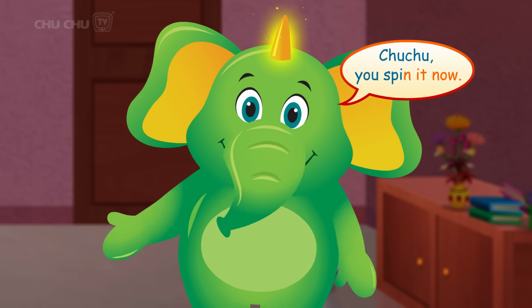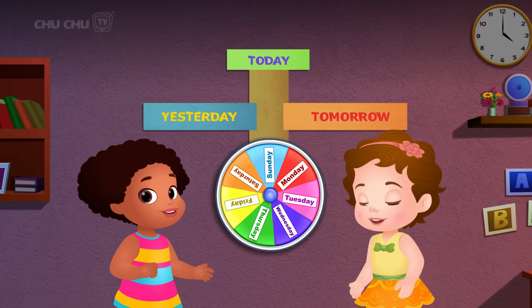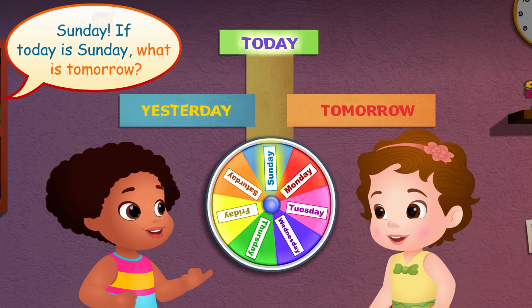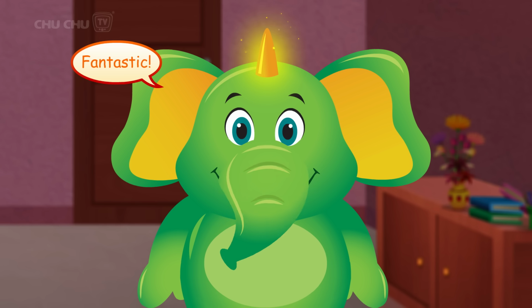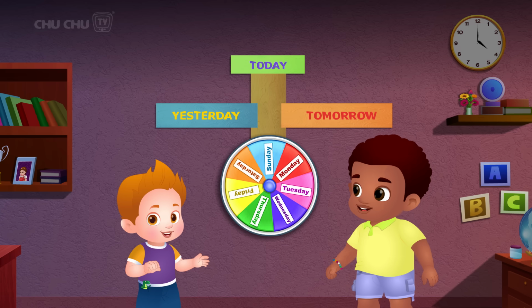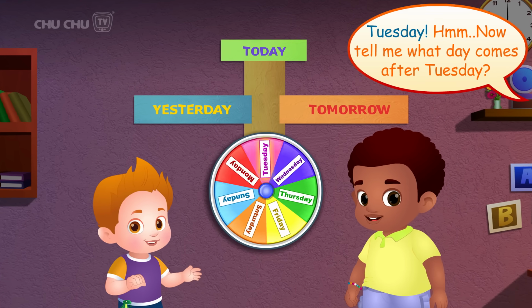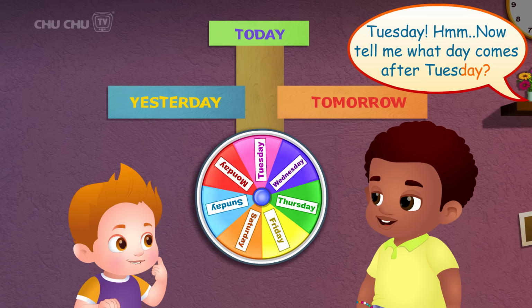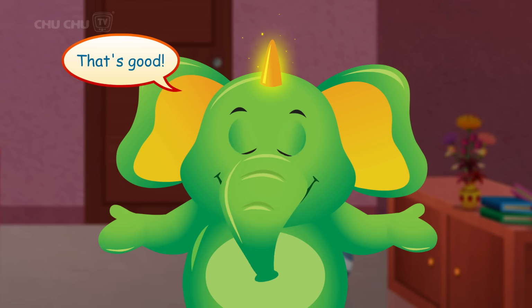ChuChu, you spin it now. Sunday! If today is Sunday, what is tomorrow? Monday! Fantastic! Chica, you spin it now. Tuesday! Now, tell me what day comes after Tuesday? It's Wednesday. That's good!